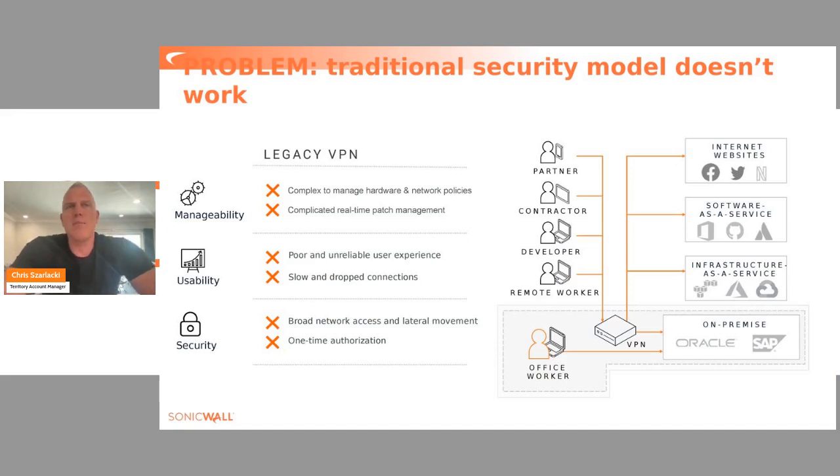Not saying it's bad, but the traditional method of how you're selling to mostly remote users today is selling a SonicWall firewall and a traditional SSL VPN license, right? So if I'm traveling, if I'm remote somewhere else, I've got to use my local ISP cloud, connect back into the network, go through, and then access either on-prem devices, internet websites, or software as a service. And so it can be a little bit complex to manage for IT managers. Sometimes there's a poor and unreliable user experience, maybe a dropped connection here or there.